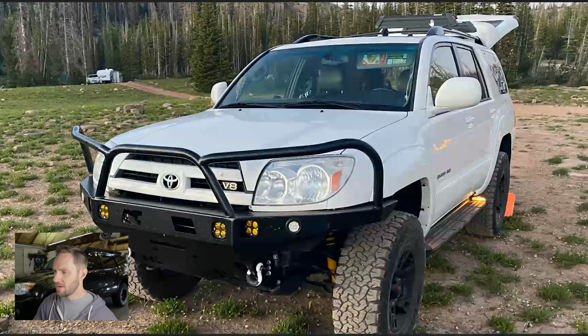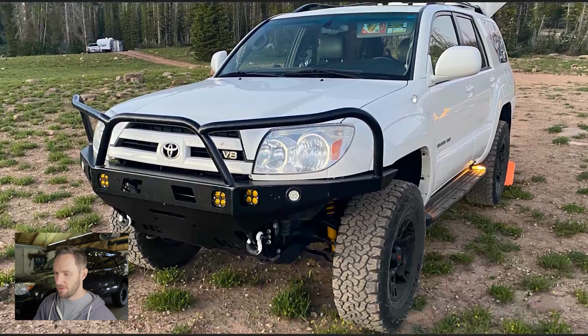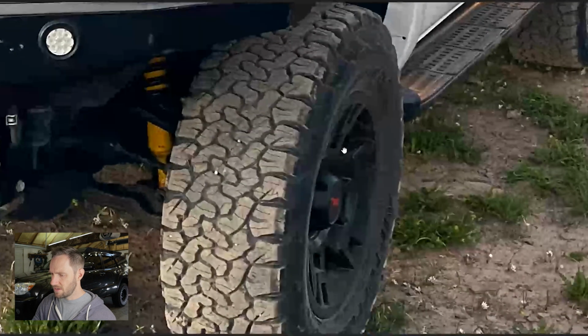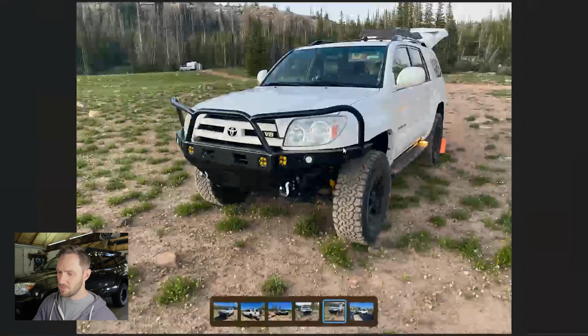Still has the factory roof rack on it up top here, but he's got some kind of snowboard mounts, it looks like, I'm guessing. We're getting bonus points because it's a V8 model. You know I love the V8 4th gens. Also getting points for these wheels. These are 5th gen TRD Pro wheels, which I like.